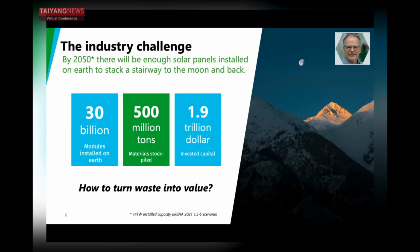To cope with this waste stream, we need to change. Just imagine how many modules will be there in 2050 if we want to limit global warming to 1.5 degrees C: around 30 billion modules. If you stack all these modules on top of each other, just to visualize how big it is, you can make a way to the moon and back again to Earth. That is an enormous amount of modules and material, stored there for 25, 30 years.